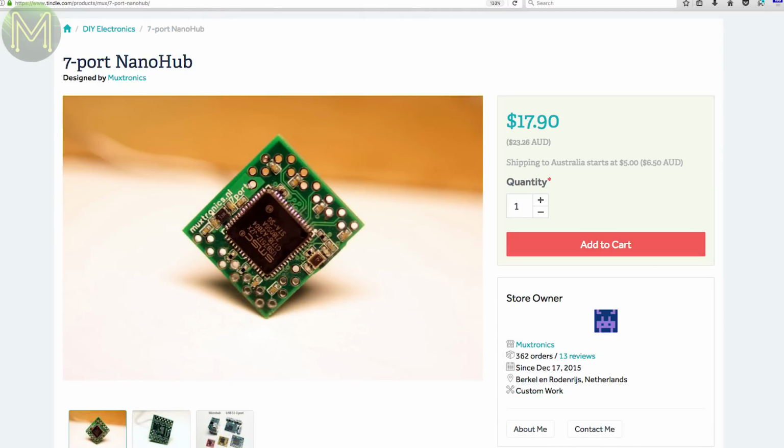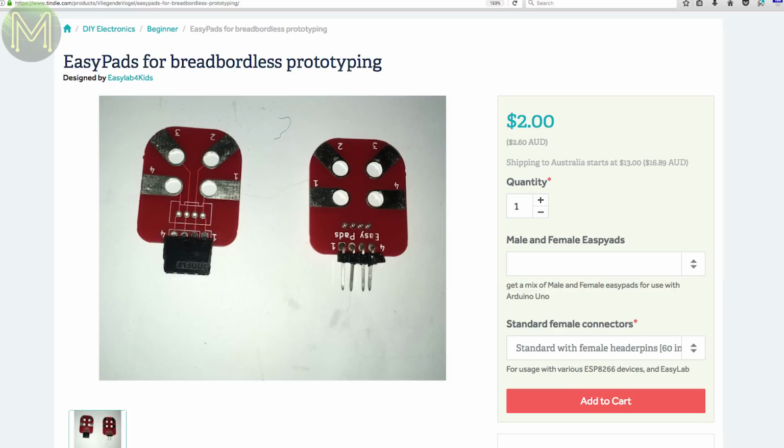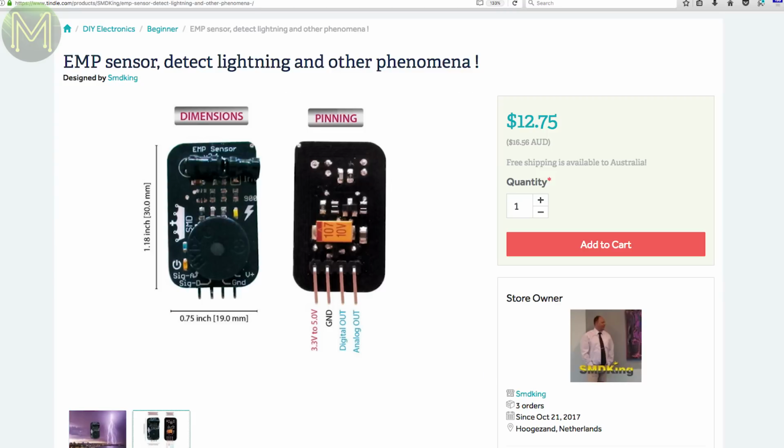A 7-port USB hub in a tiny package. This comes from the same Tindie store that has 4 and 2-port hubs. This is a good idea, which allows you to quickly hack together a circuit without a breadboard. And this is a pretty cool board that will sense EMP caused by lightning. You can theoretically use it as a camera trigger so you can take some really cool photos.